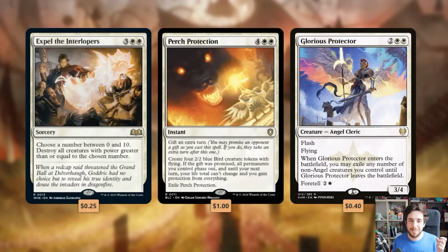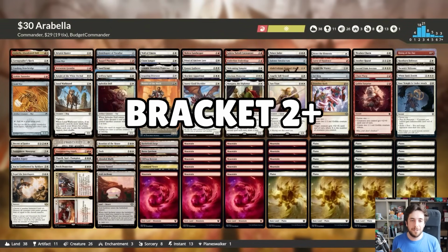We're also using Fae's Purse Protection. It saves us from a possible death, but also it saves our board, and it creates 4 2/2 bird creature tokens at the same time at instant speed. So it also fuels Arabella. And then we have other protection spells like Glorious Protector, which works really, really well with all our creatures with ETB effects. We get instant speed, put the protector down, exile all our ETB creatures, save them from our board wipe, and then when they come back, when the protector dies, we get to reuse all those ETB triggers. So this deck is actually really, really solid.